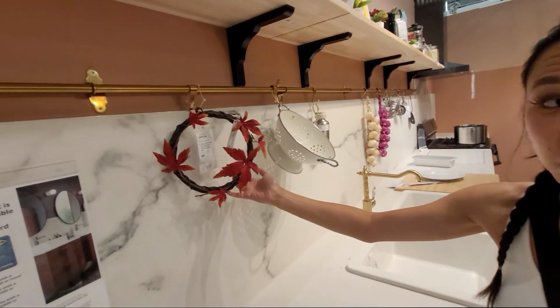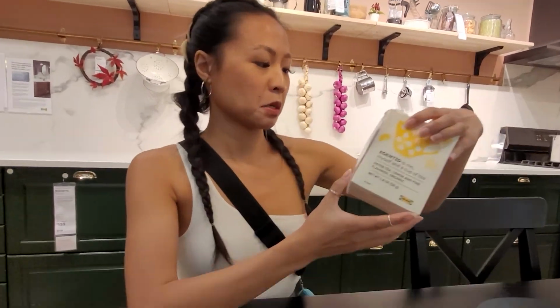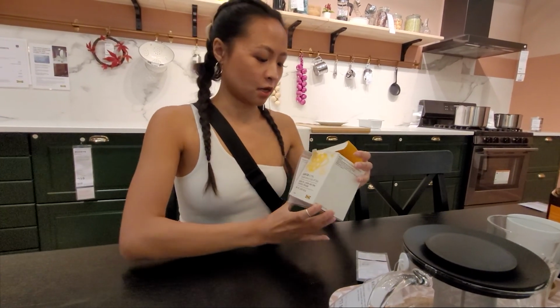To be continued. Welcome to my newly renovated kitchen. Still have tags on things. Do you like some green tea? Yes, I would love some green tea, please.